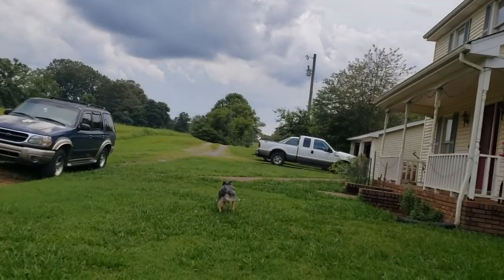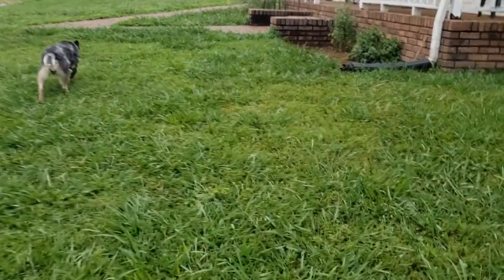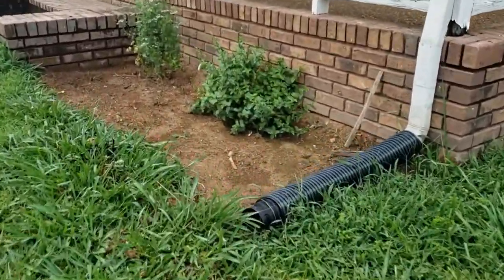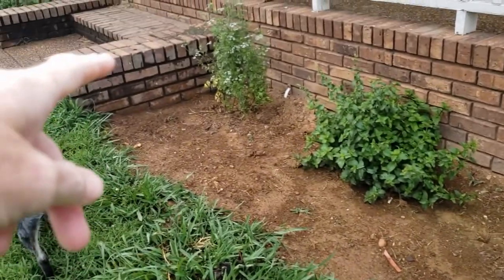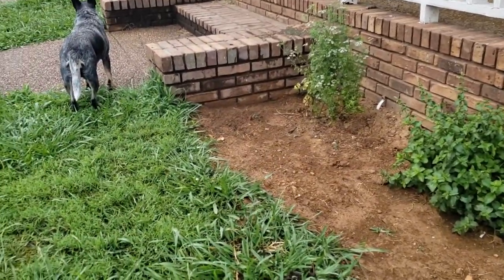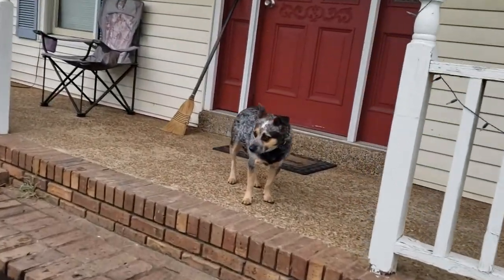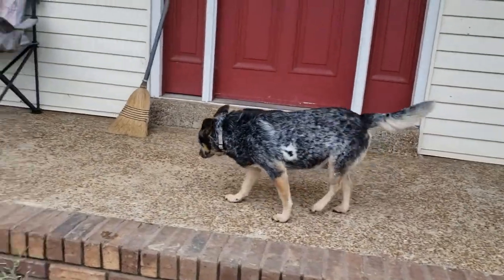So, I think the last time you saw this patch was when I had just cleaned it up. It's still clean. It's sweet mint, not peppermint, it's just sweet mint. And that's the cilantro that I'm letting go to seed. Belly, you want to say hi? Say hi. Bug, you want to say hi? Say hi, Miss Bug.